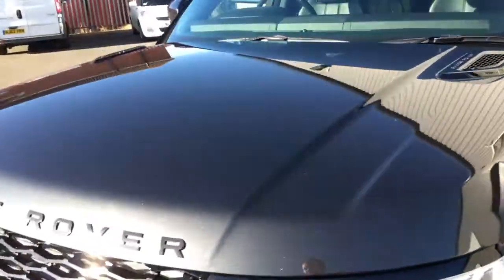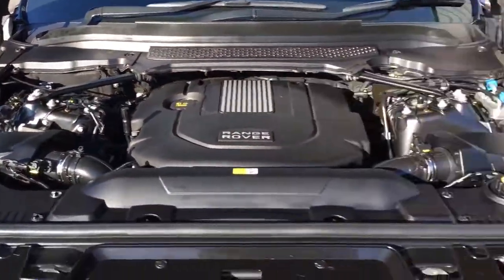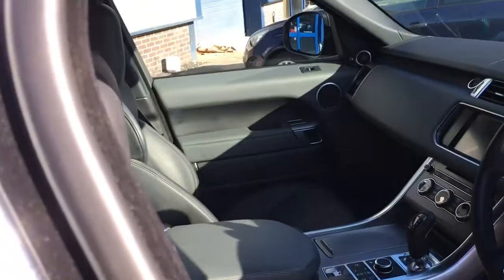Beautiful car. So let's pop the bonnet here, show you under here. All nicely finished in there, nice and clean and tidy. Now the car's got service history with it. We've just serviced the vehicle as well, so it comes to you in tip-top condition. It'll come with 12 months MOT as well, and a 3-month warranty that can be extended up to 2 years as well. So let's take a look.